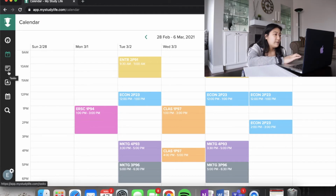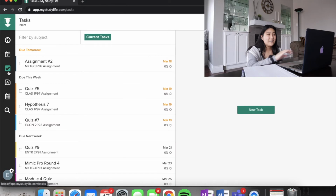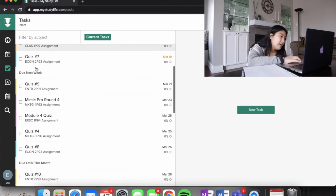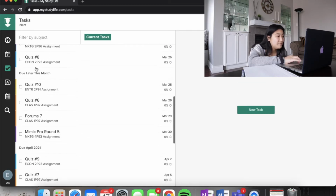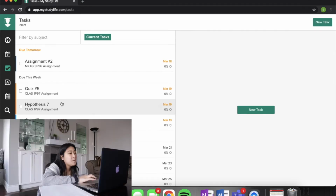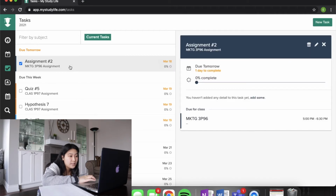So the next thing we have is tasks, and I'm literally on this page every single day. The way that it works is we have what's due tomorrow, due this week, and it's in order of when it's due. And so due next week, due later this month, due in April. These are all of the things that I have to do in the rest of this semester.